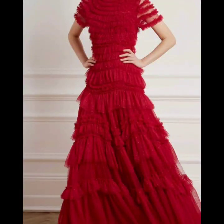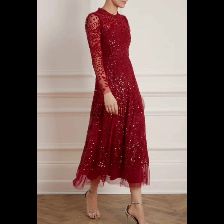So you can see these dresses are so amazing for formal wear, for party wear. These are very suitable.